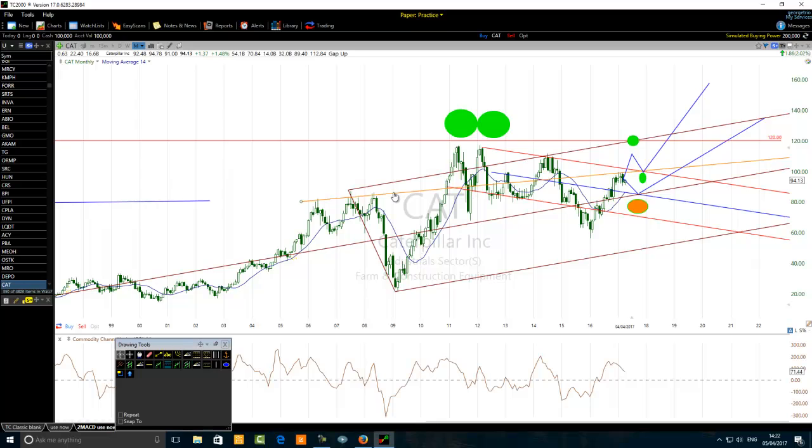So now I have on my chart the pitchfork tool. This is the target price level, the 200 level. So there's another intersection point, which is another hotspot trading zone.